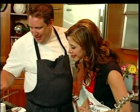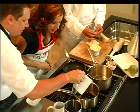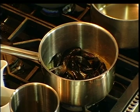It's great. So we're going to let that go. We're going to add a little bit more wine to that. And of course, we'll probably take out any of the ones that don't open up after they cook. And once we open them, we're going to use the meat too, the flesh, to put into our ragu.